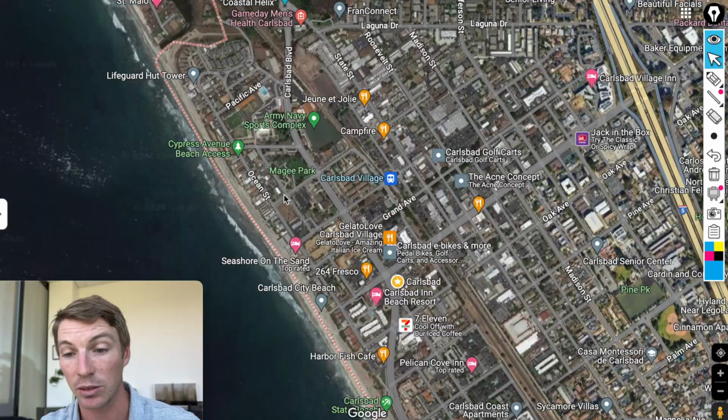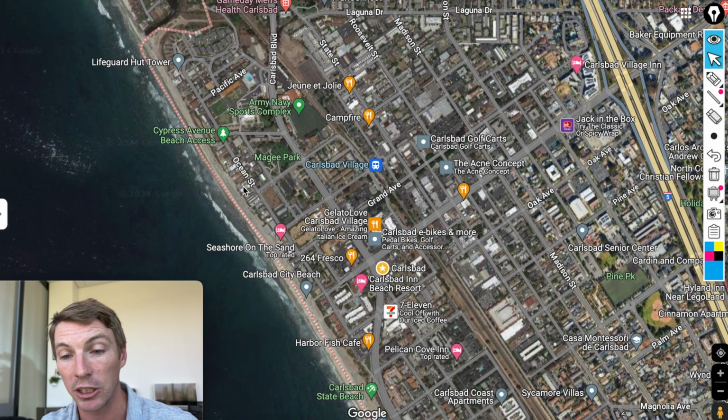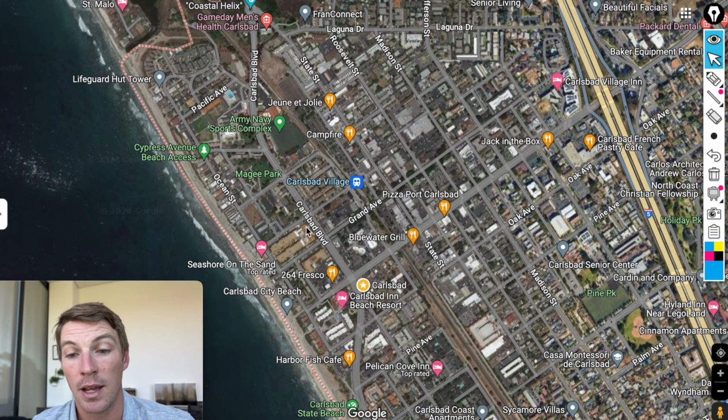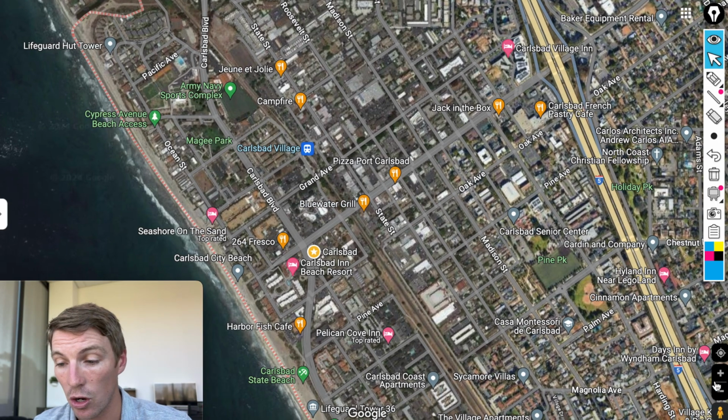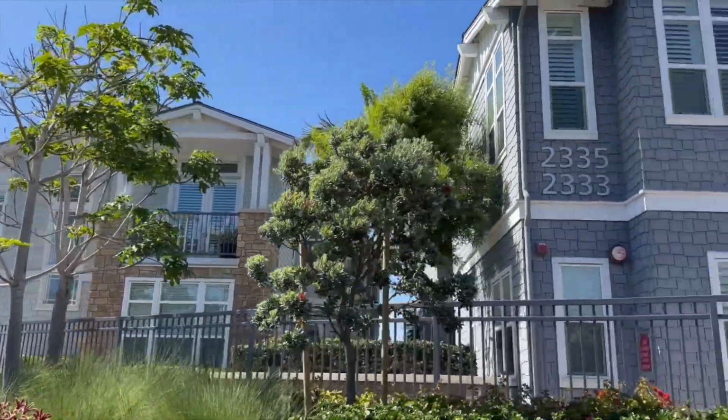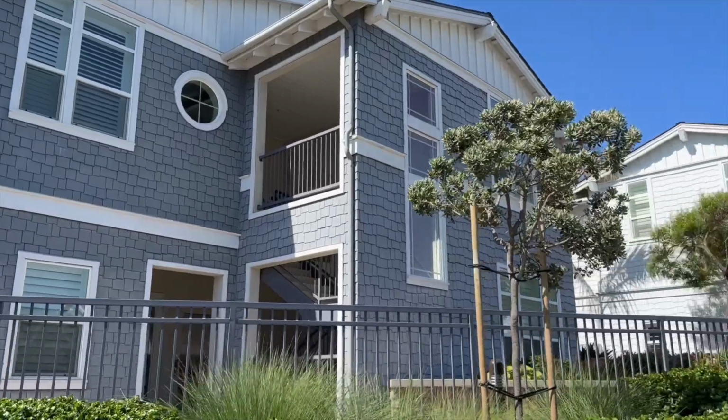Not to mention some gorgeous homes if you have that bigger budget. You got some oceanfront ones over here. And if you're looking for low maintenance, there is a ton of luxury townhomes and condos pretty much throughout Carlsbad Village, which is great, and you still get that walkability.